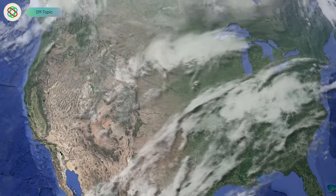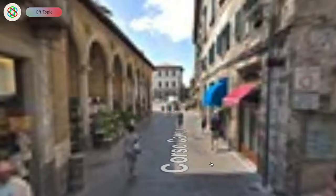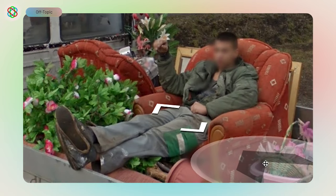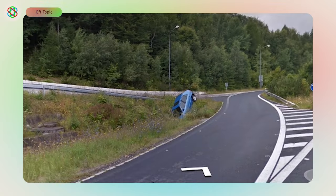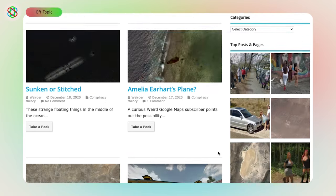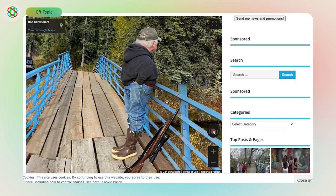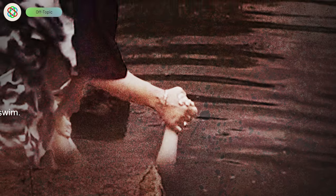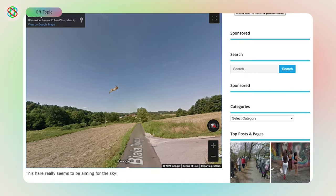And quick side note, while you're clicking around in Google Earth, if you want to see some of the weirdest stuff on there, check out weirdgoogleearth.com. And it's exactly what it sounds like. All the weirdest things that you can see in Google Street View from across the world. The community here seems to be pretty active, and there's new posts every day or so. So if you want to see an escaping prisoner, or a reverse hobbit grandpa, or what looks to be a scene from a horror movie, check it out, poke around. You get all the links back to the original Google Maps location.